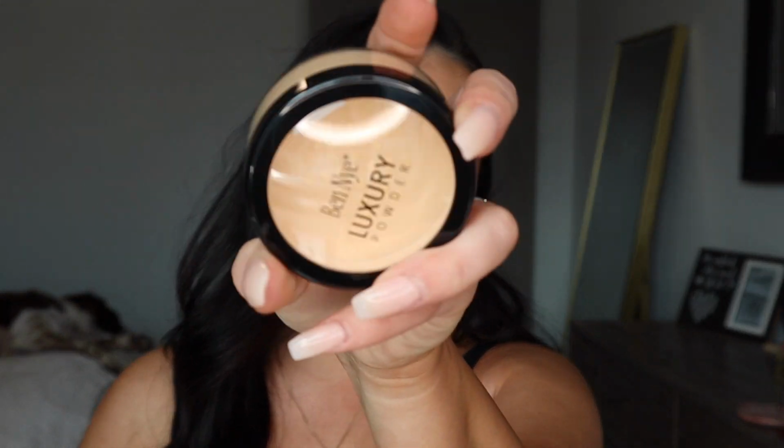I like to have a setting powder, especially for my fair to light skin tones. I like to have a setting powder that has a little bit of color to it that isn't just white, you know? So that's why I got this one. And then lastly, I did pick up their banana powder as well. I feel like this is an OG. And kind of contrary to what I was just saying about liking to have something lighter, but that's not super white for my fair to light skin tones.